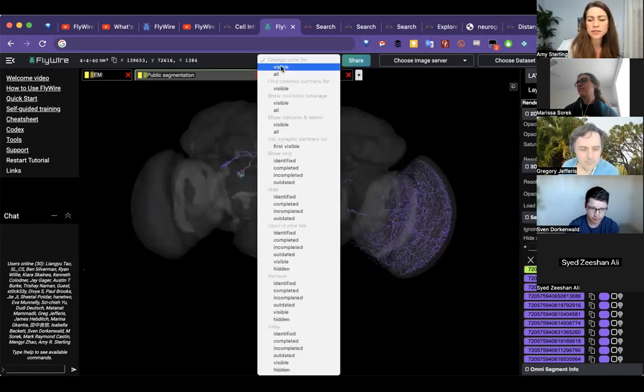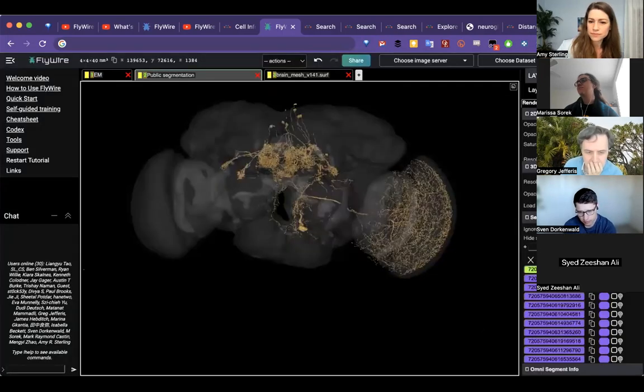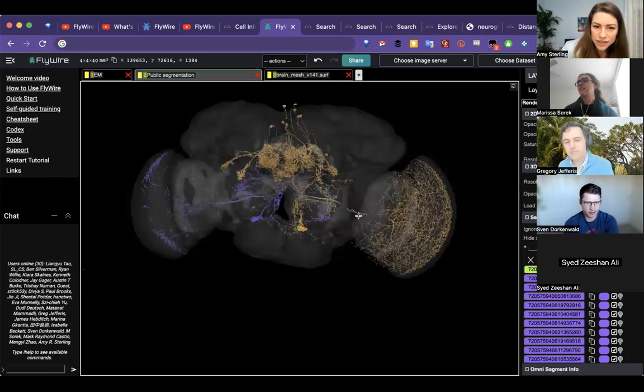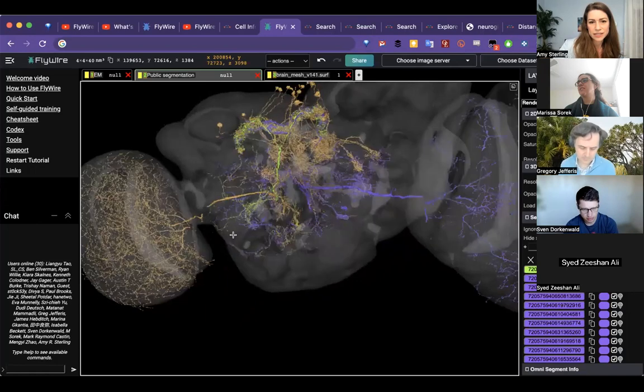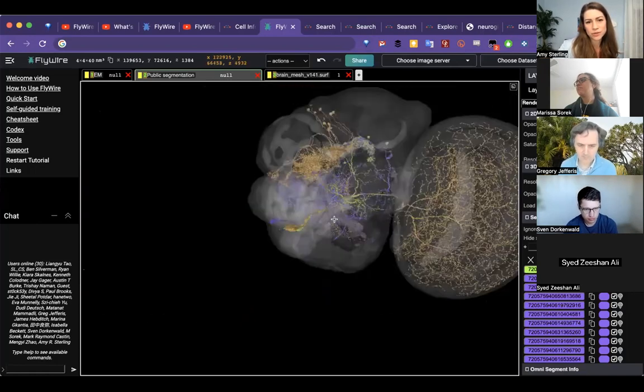I'm going to recolor these guys. Let's make these maybe yellow, orange. And then I'm going to turn all these seg IDs back on. And we have our neuron of interest in green and the upstream partners in purple. I guess there's a little bit of overlap, and the downstream partners in orange.